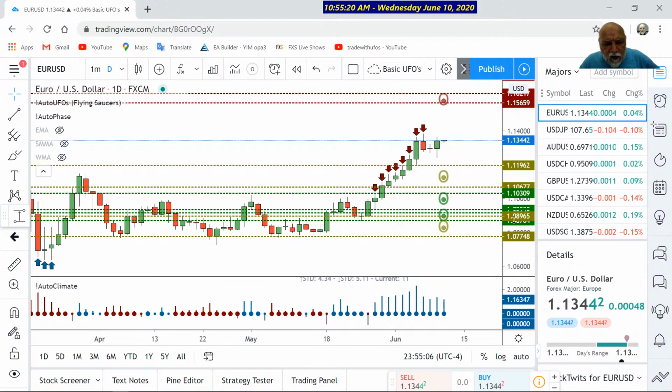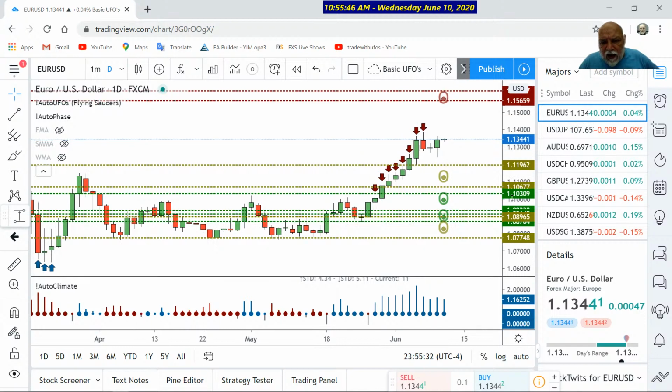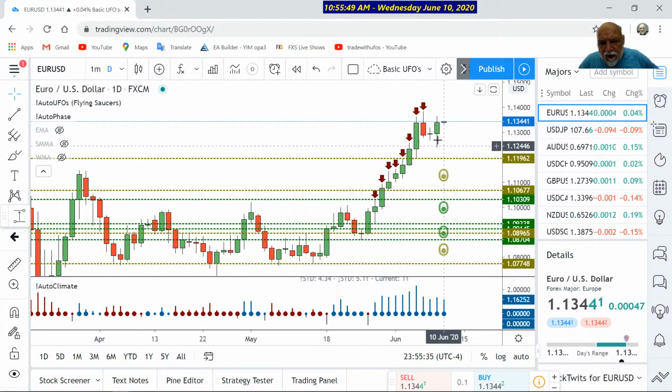All right. So we got some buy indicators way back here, and price never deleted those because it didn't go down. And we have a whole bunch of buy zones, UFOs here. So let's take a look here and see what we have. So this is telling me that on a daily basis, this auto phase has said, I think the price may want to go down.